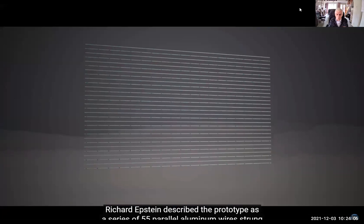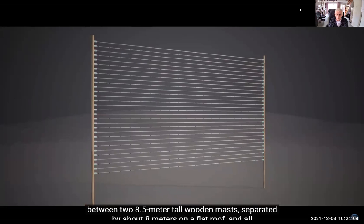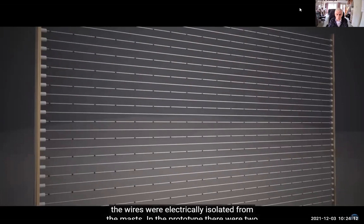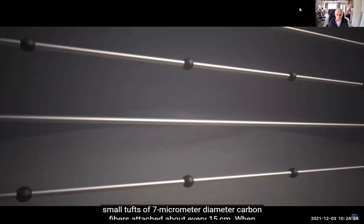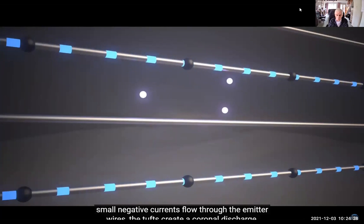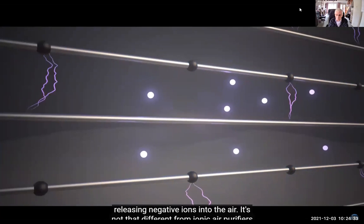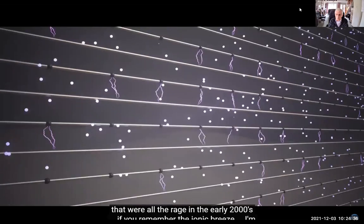Richard Epstein described the prototype as a series of 55 parallel aluminum wires strung between 2 8.5-meter-tall wooden masts, separated by about 8 meters on a flat roof, and all the wires were electrically isolated from the masts. In the prototype, there were two kinds of wires, attractor wires, which were the plain wires, and emitter wires that contained small tufts of 7 micrometer diameter carbon fibers attached about every 15 centimeters. When small negative currents flow through the emitter wires, the tufts create a corona discharge, releasing negative ions into the air. It's not that different from the ionic air purifiers that were all the rage in the early 2000s.